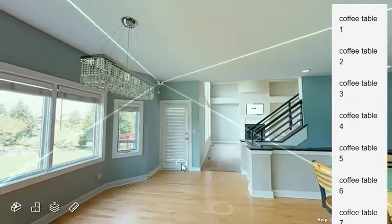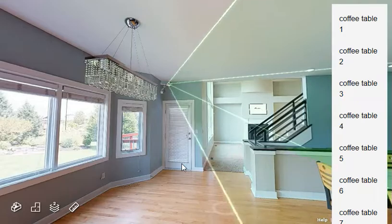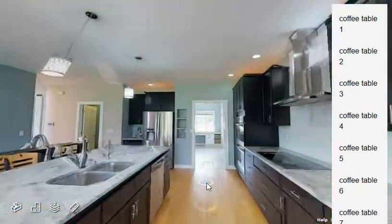Just some of the exciting things coming to you from Matterport and from reality capture experts. We'll show you some more of these cool features on our next broadcast.